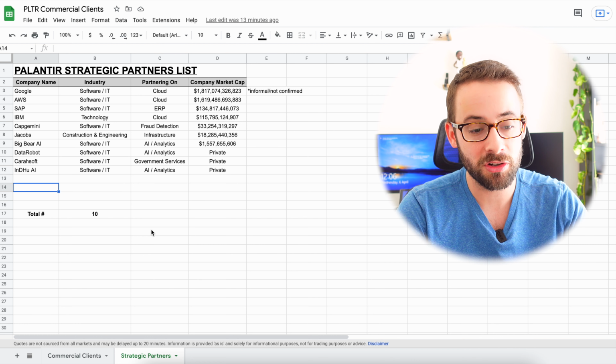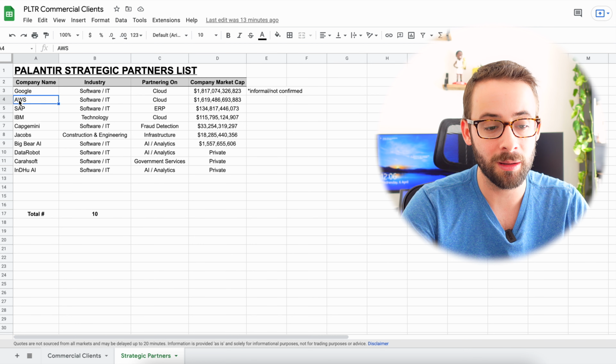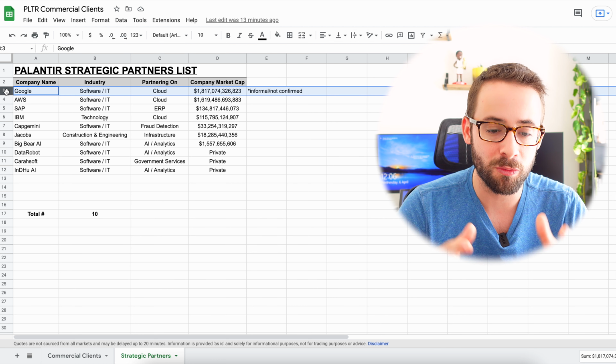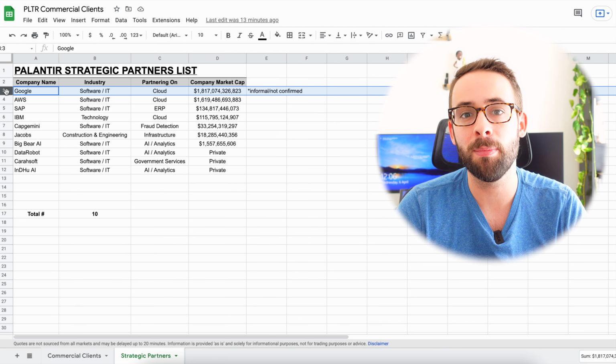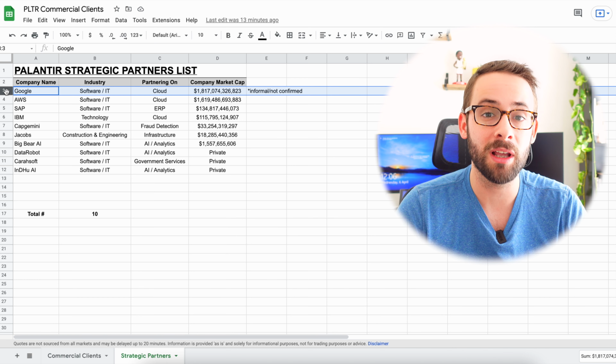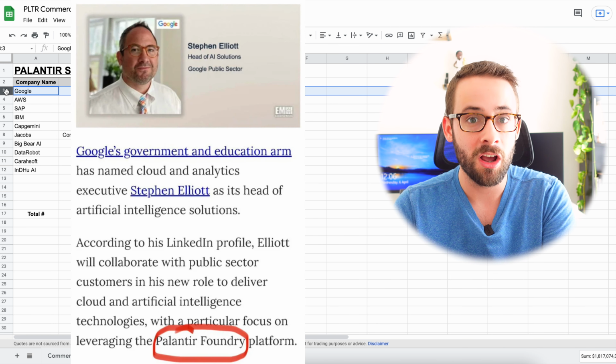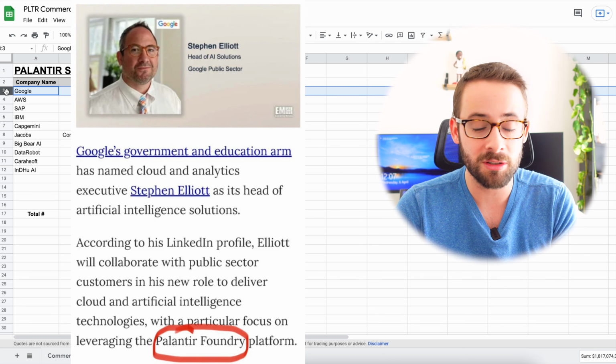And so some interesting ones on the list here. We already knew about AWS. This Google thing is not necessarily a confirmed formalized partnership, but over the past couple of weeks, we've seen some pretty high-level people at Google talking about how Palantir can be leveraged on Google's cloud software to do some interesting things.